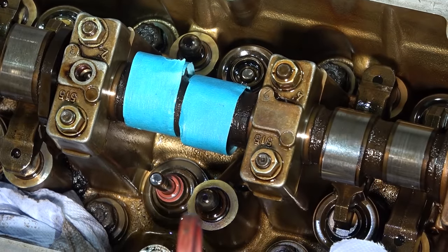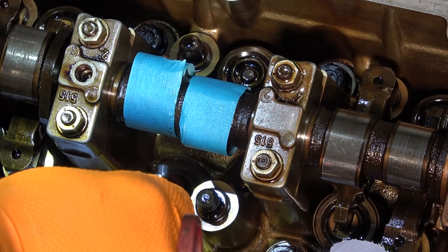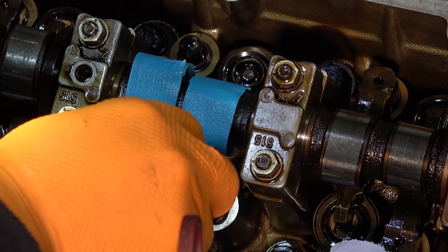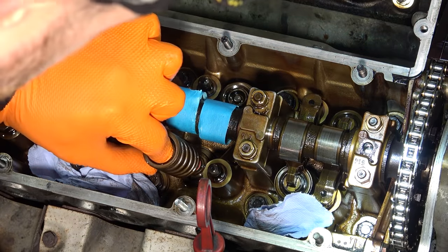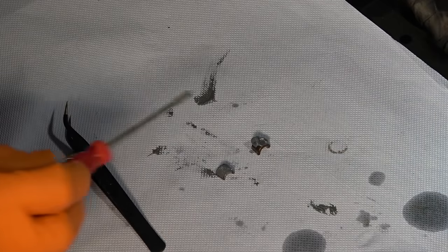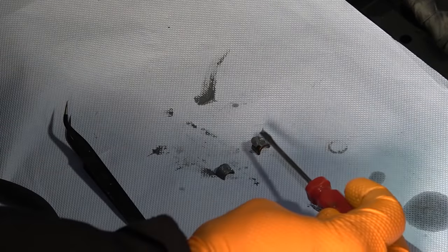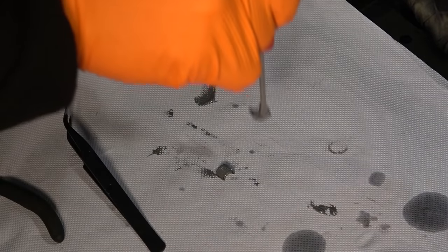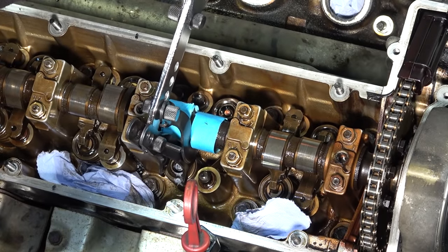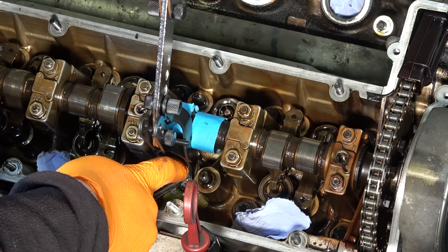So now we're gonna put assembly lube here, and that's so that the valve keepers stick to it easier. Back go springs, retainer. So I put assembly lube on the valve keepers so I can grab it with the screwdriver like this and put it in place. Or you can use tweezers, pliers, whatever works for you the best. So ideally, this is a two-man job because you have to keep the tension on the spring.